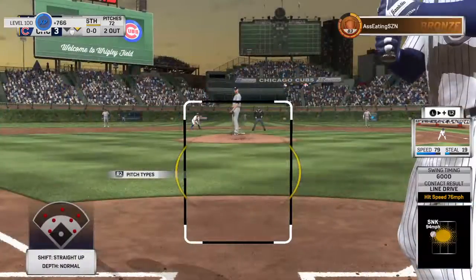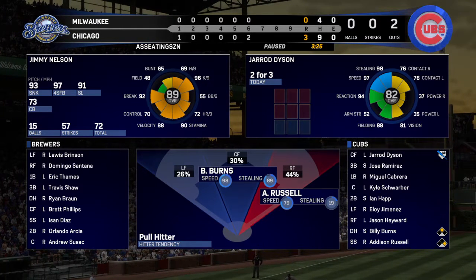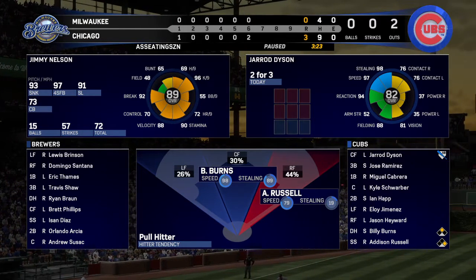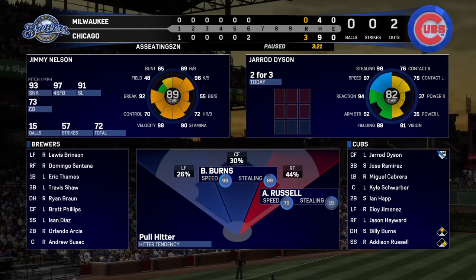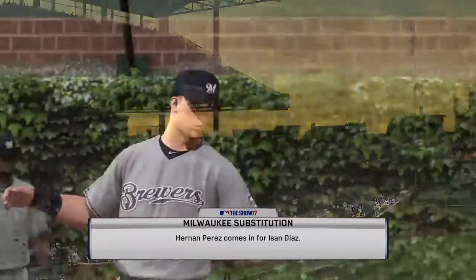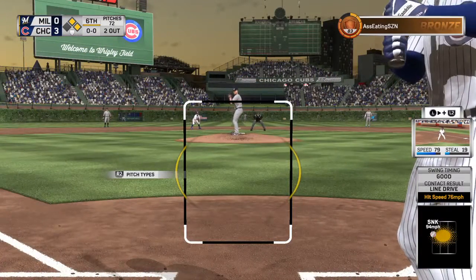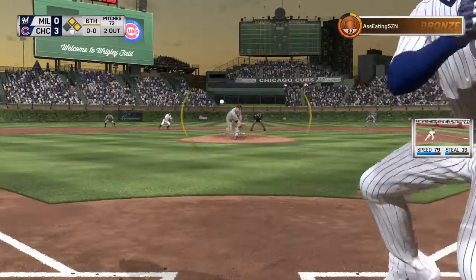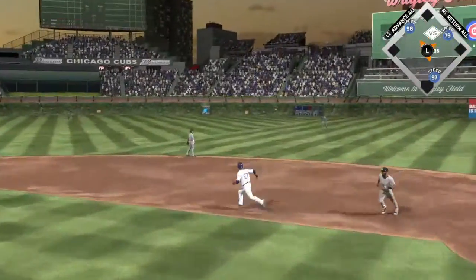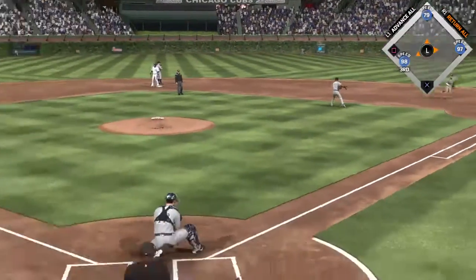Digging in to try it again. Gerard Dyson. 2 hits in 3 at-bats. Here's the first pitch to him. This is pulled into right. That's in there. Base hit. The throw home.